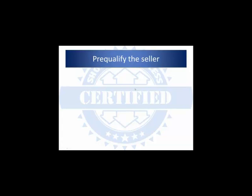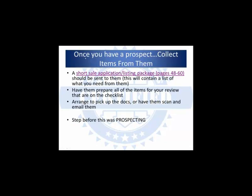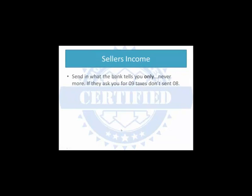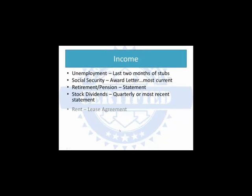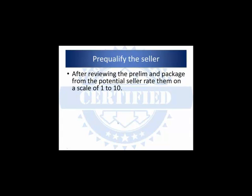Okay. So now we're back to the steps. Let me go back here so we don't forget the steps. All right? Okay. Whoa, I'm going way back. It's important. We prospected, then we got all the stuff. Then we went through what we need from the seller, all the stuff we need from the seller, okay? All their income, all their assets, all that stuff, all right? Now I'm making you dizzy. So now we got all the stuff. We prospected, we got the stuff. Now we're looking at all the stuff.